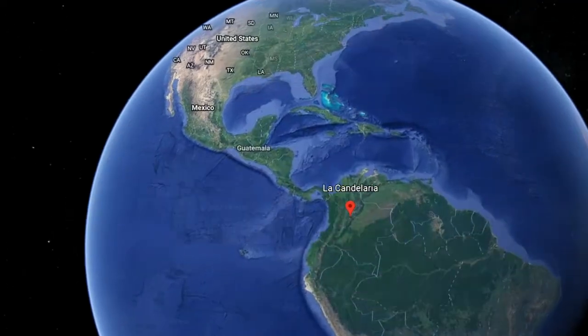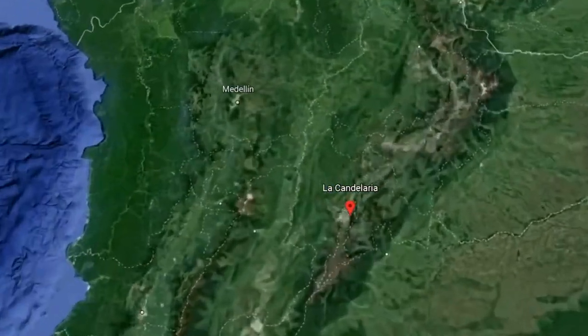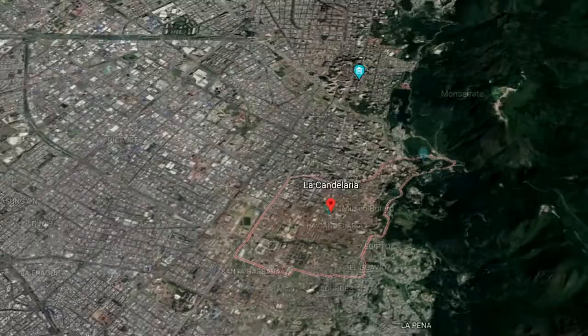Hey guys, so we're back in the Airbnb, and while we were here, I figured why not just give you a little tour of where it is that we're staying. So right now we're in the neighborhood of La Candelaria, which is the main touristy spot. It was about a 10 minute walk to get over to the plaza that you guys saw earlier.